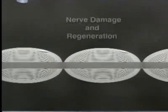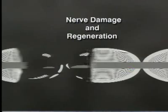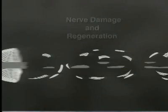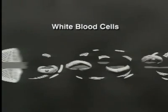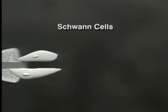If a nerve in the peripheral nervous system is cut or damaged, the axons and myelin sheaths begin to disintegrate. This disintegration continues throughout the entire length of the axons, from the site of injury to the effector organs. Phagocytic white blood cells move to the site of the injury, engulfing and removing cellular debris. Schwann cells also migrate to the site of the injury.